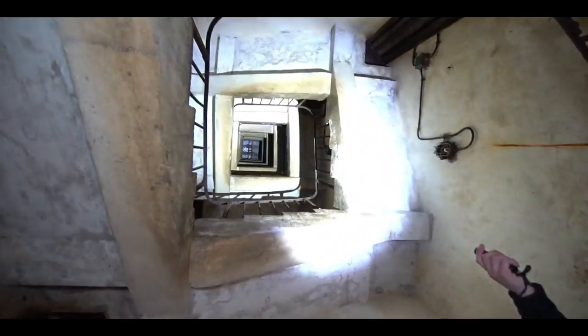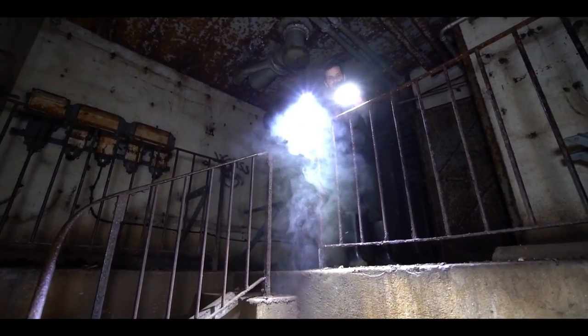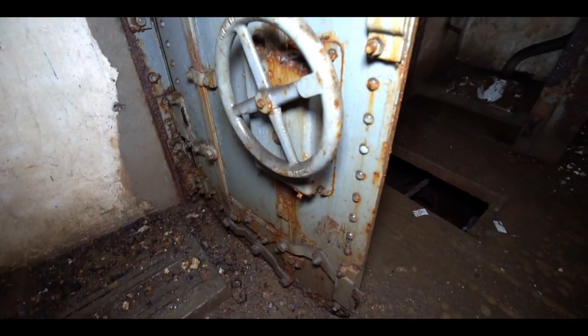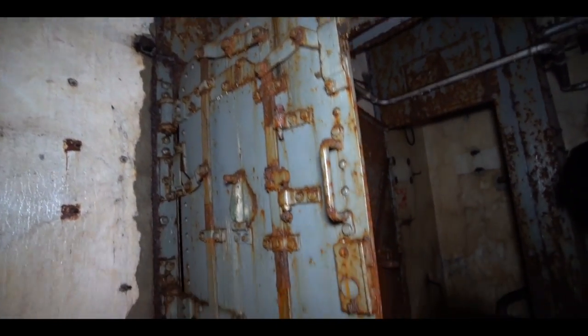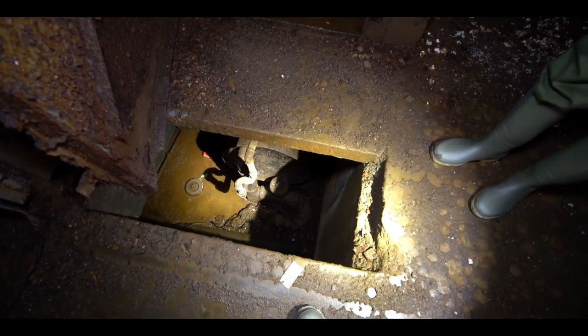Stinks! Yeah, I think this is that one. Oh, damn. Yeah, it gets scary. Oh, that looks like a bong. So we made it to the top. Oh, that was a lot of stairs. That's the sewage, isn't it?